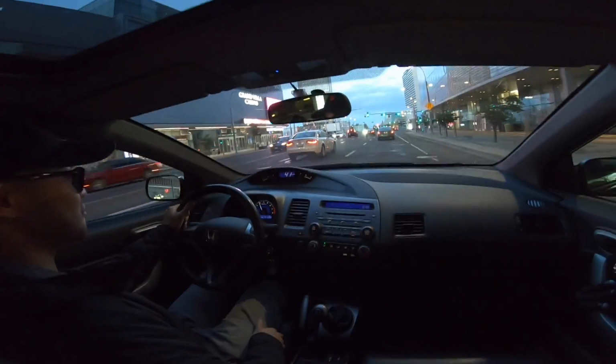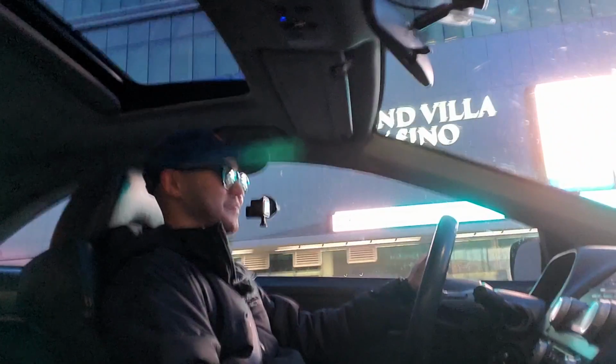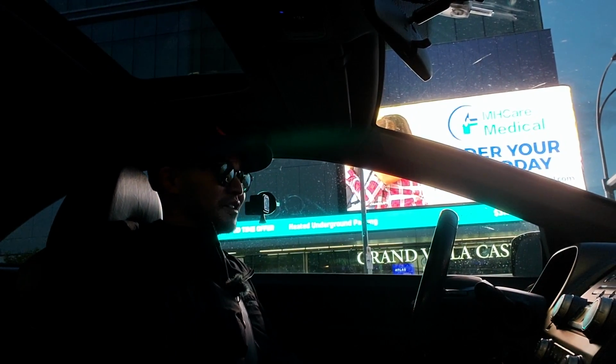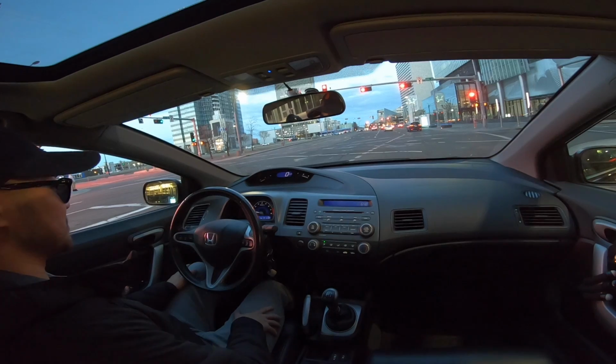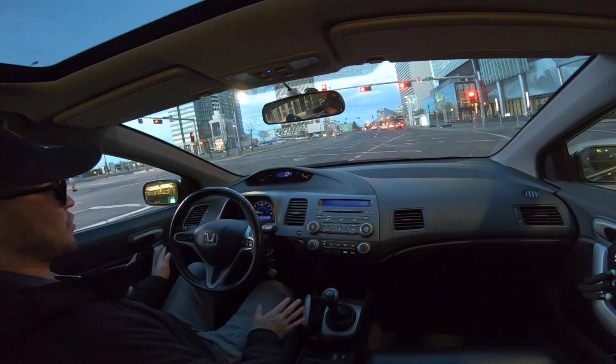Speaking of squeaks, I do actually notice in the driver's seat sometimes for longer drives, that would start squeaking as well. So it's a very minor thing, not as bad as what I've experienced, for example, in the 2012 Honda Civic Si. That seat was just terrible in so many ways, but yeah, just a very minor thing that I wanted to mention.